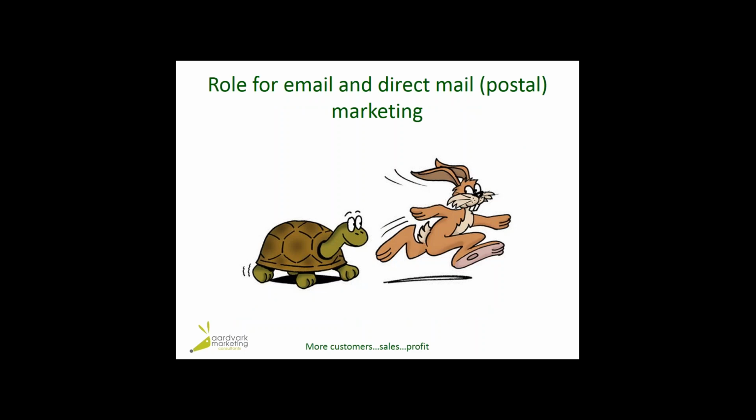Next. Do I use a hare or a tortoise? Do I use my email, which is quick, my hare, or do I go for slow snail mail, my tortoise? Remember the Aesop's fable? Hare races off, gets tired, has a nap, thinks he's going to win the race anyway, and the tortoise gets there in the end. Well, actually, in terms of marketing, this is a really good analogy, because mail, good old-fashioned mail through the post, is really good if you do it properly at gaining the attention of your prospective customers, gaining their engagement.